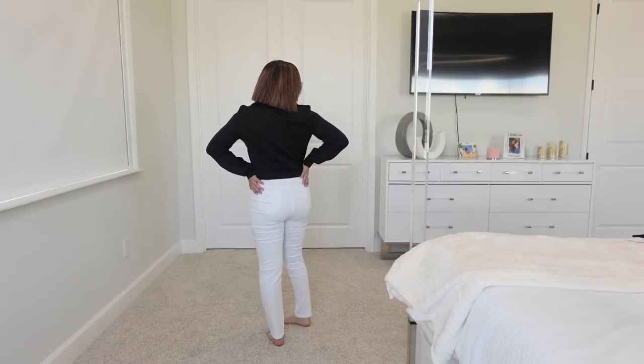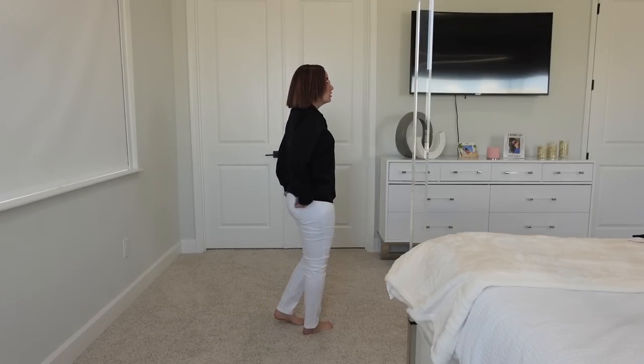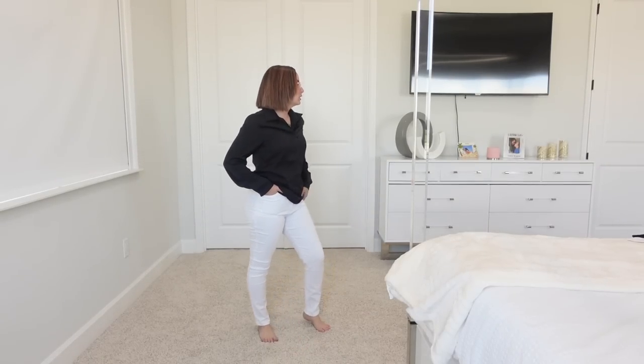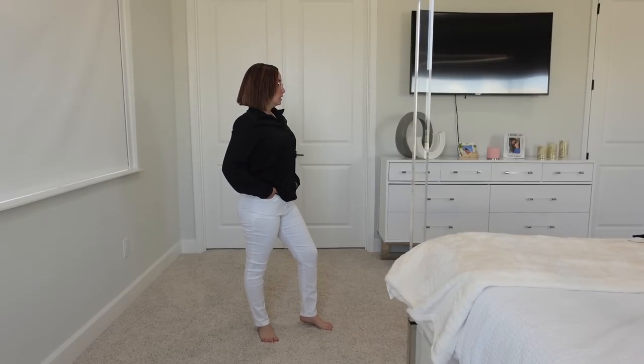I don't think it's that bad, but they fit so well. They fit very well, actually. I like this outfit. I could have put this shirt with any of the jeans, but I wanted to put it with the white because I kind of wanted to see that look. But this shirt would go well with any type of jeans.